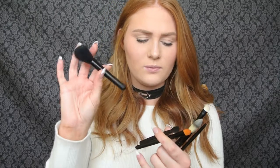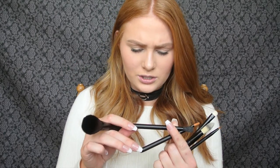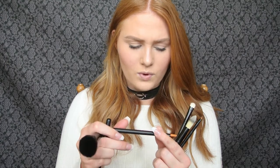And it had some brushes in here that I would actually use. This is the 129 SE brush, the 224 SE brush, 195 SE, 190 SE, 239 SE, and 211 SE. I think the SE stands for special edition, so I think that these were limited edition brushes.